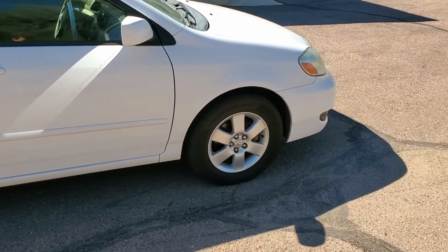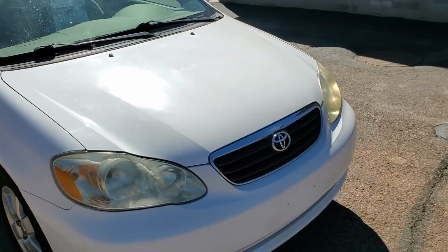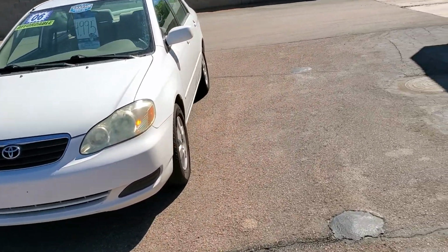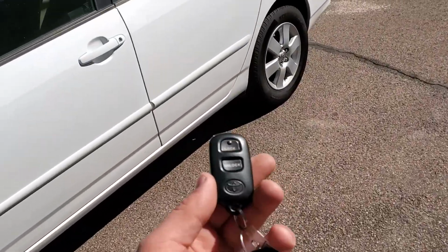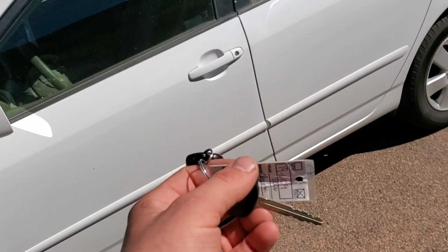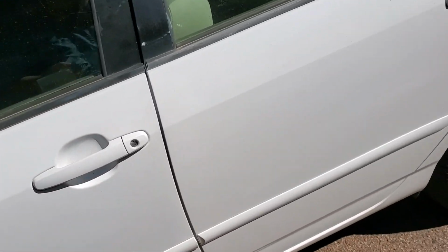Fairly standard wheels. 6-spoke wheels there. All right, let's jump into it here. So first, I'll go ahead and show you the key fob. Pretty standard key fob for Toyota in the early 2000s. Standard key as well.